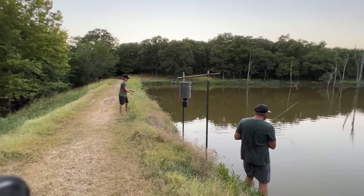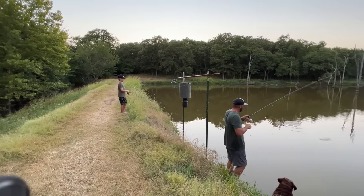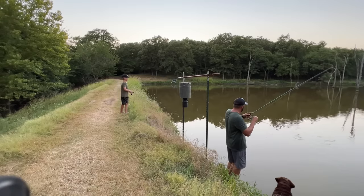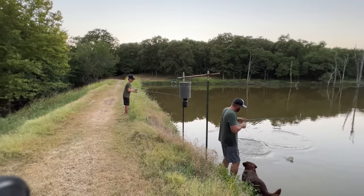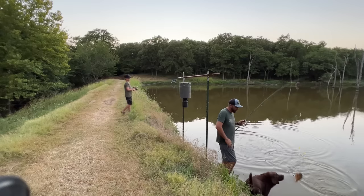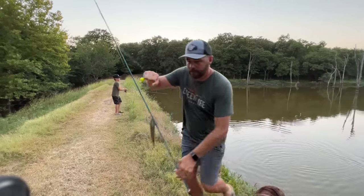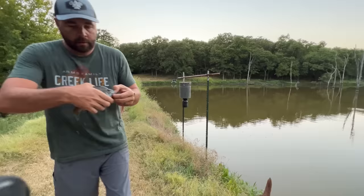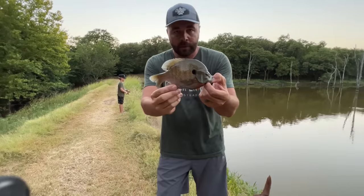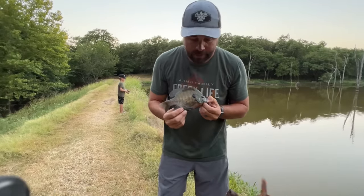Thought that went in the pond. Oh yeah. You got lucky because that tightened my drag up, man. These things are pulling drag. Dang, that's a good-looking one. Golly. That's just holy. Look at the size of these bluegill. Isn't that amazing? That is so cool. And there's just tons of them in here.